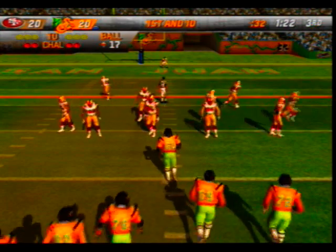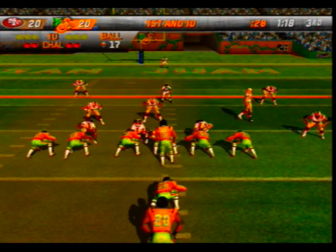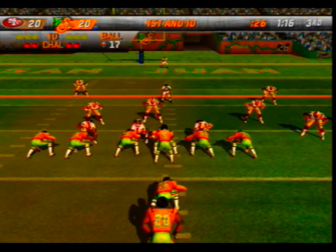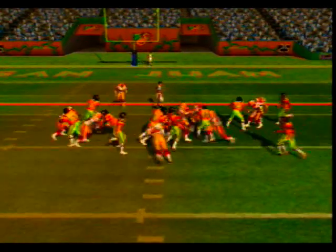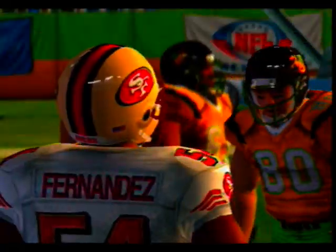First and 10. Ball on the 17-yard line. Again. Last time they were down here, they settled for a field goal. Receives the handoff. Misses the tackle. Number 20 takes advantage of a little daylight. Picks up 3 yards.